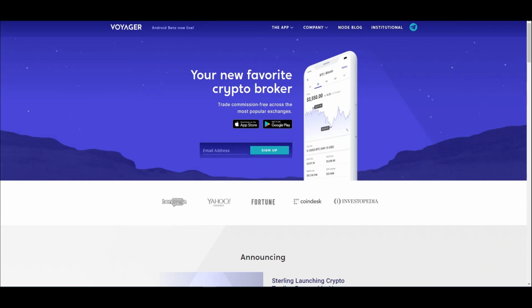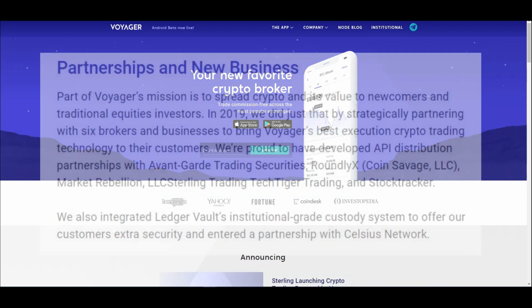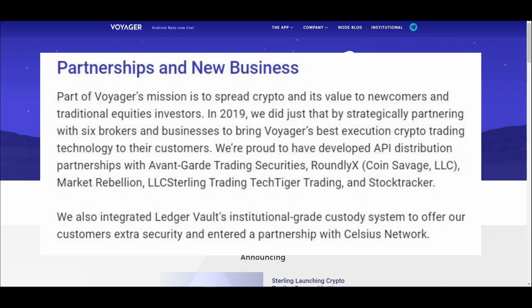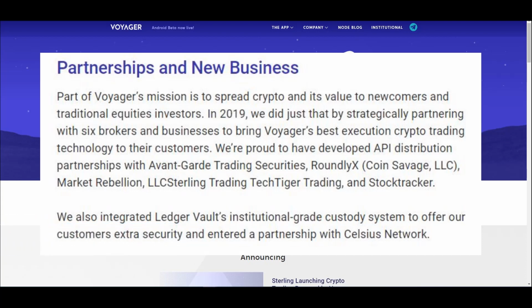To begin with, I wanted to go over the partnerships. And I think in the long term, it's going to lend credibility to the platform because they're partnering with people that we would consider part of the legacy market, people who trade with traditional assets like stocks, commodities, bonds, and other traditional assets. Through this partnership, investors who trade on these legacy platforms, these brokerages, will be able to buy and sell and trade digital assets. If these brokerages feel comfortable allowing Voyager to handle their clients' digital assets, it not only lends credibility to Voyager, but it also makes me feel more comfortable leaving my assets on the Voyager platform.